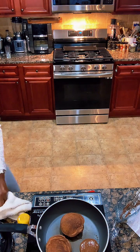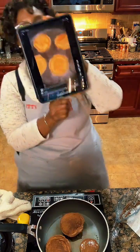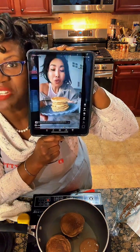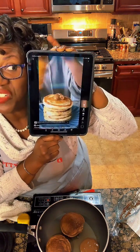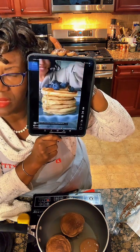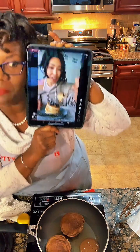All right, so again, we are making protein pancakes. We're making a 6 stack of these little pancakes. Roy says a little crunchy is okay. So the ingredients are protein powder. I have chocolate protein powder, tapioca flour, and baking powder.